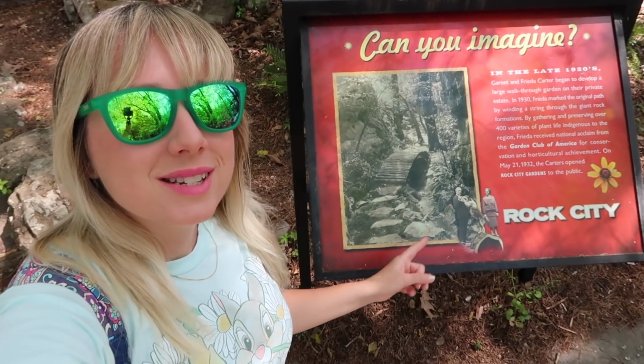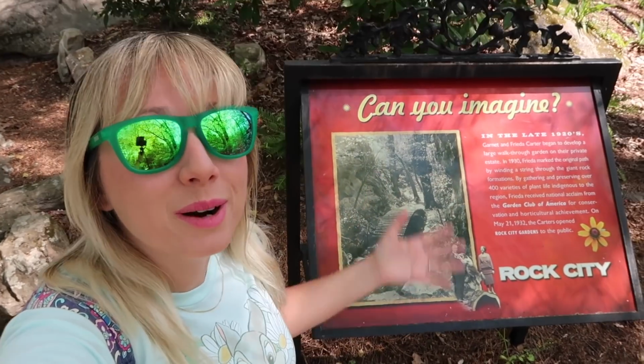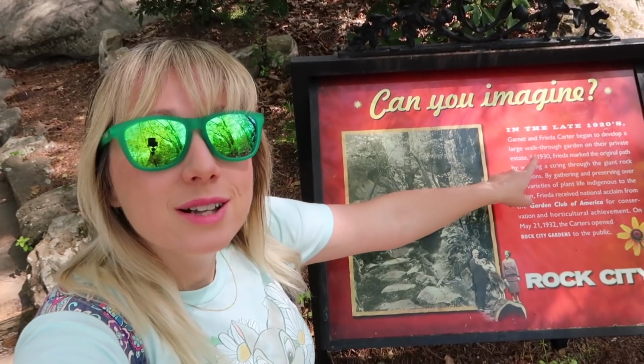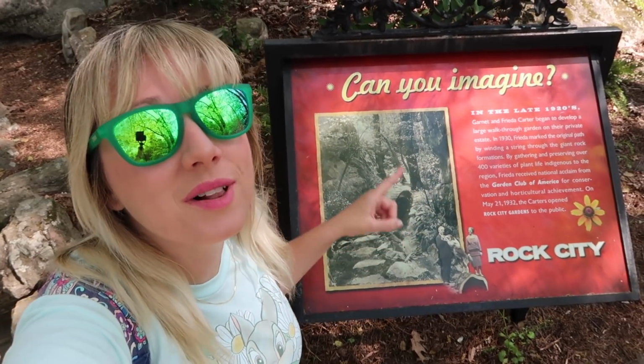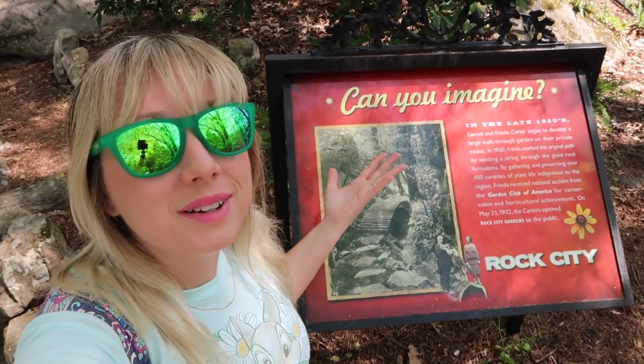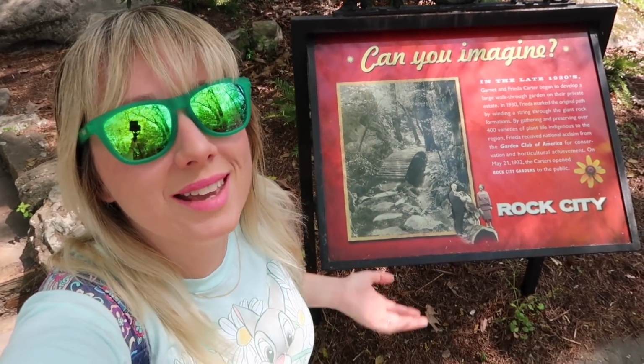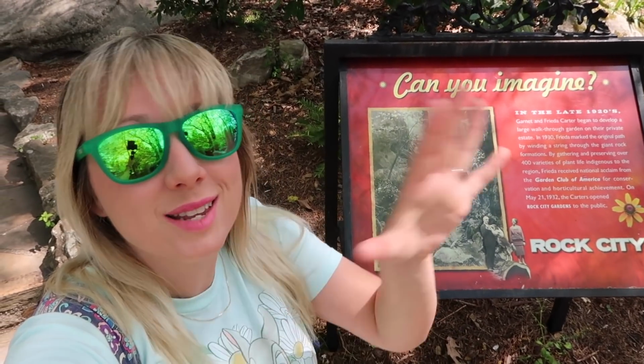One thing I find interesting is the story of the husband and wife, Garnett and Frida. Frida was actually the one who marked out the trail, and her husband recognized this was a wonderful idea for a tourist attraction, and Rock City was born. They struggled during the Great Depression, but they thought of clever, creative ideas to let tourists know that they exist, like the barns that say "See Rock City."